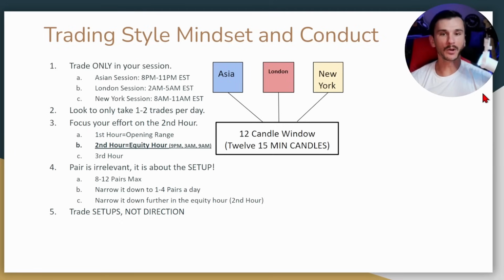So to start all the way back at the very beginning, we have to understand session timings. We need to understand the mindset that goes along with this trading style, because in a lot of other trading styles, things like taking 20 to 30 trades in a day is acceptable. That's not the case here. It's a completely different mindset trading this way.